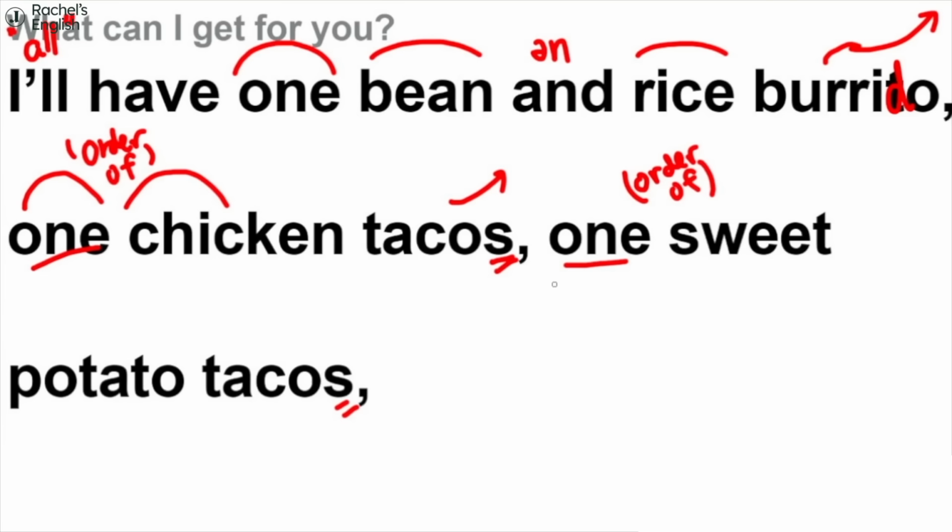One sweet potato tacos. Pitch goes up at the end. So I'm still going with my list. One chicken tacos. One sweet potato tacos. One chicken tacos.